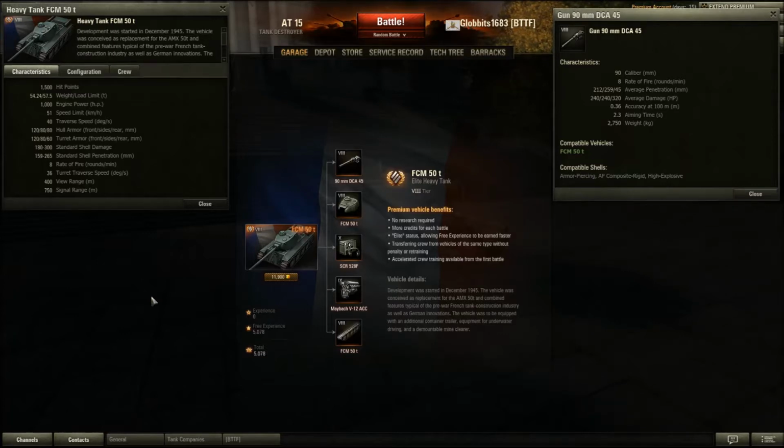Now, it's a tier 8 premium tank, and it's going to set you back 11,900 gold, which is a hell of a lot of money. To put it in perspective, you're talking about 35 to 40 quid. I think the package you can get at the minute is something like 45 or 49 quid. You can get yourself 12,500 gold, so you get some gold left over to buy, say, a garage slot or whatever. But is it worth it?